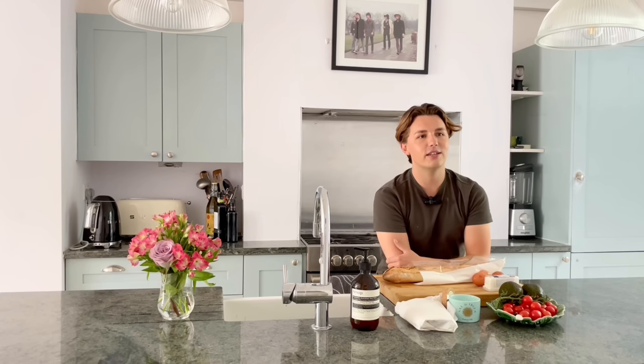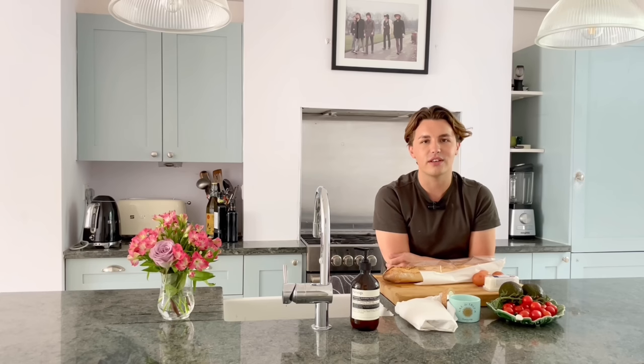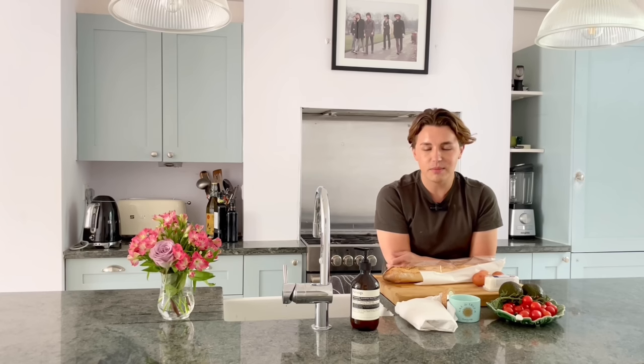So yeah, I did look around a few villages that I've been to many times before to see, you know, what kind of thing I could have, what kind of thing I could afford. And it's something that I'm going to have to seriously consider now as my life moves on.